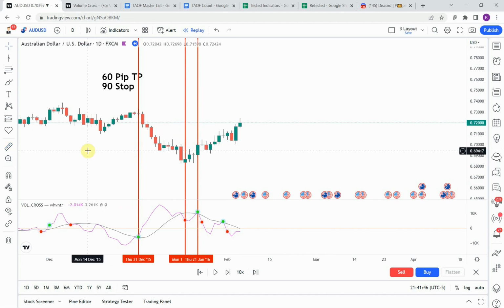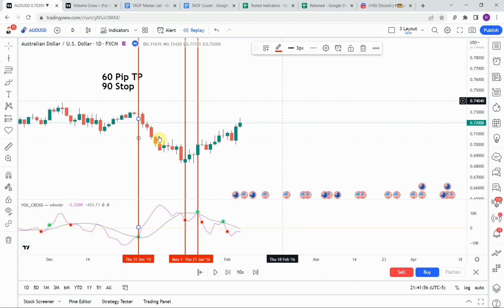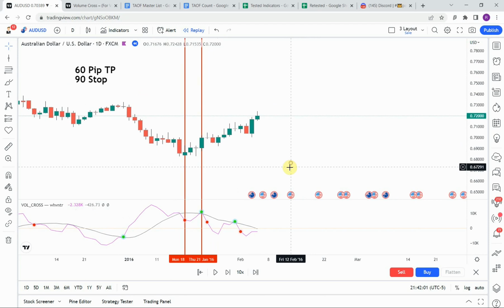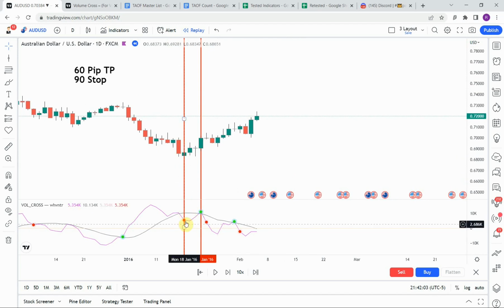All right, so I threw out a few rapid fire ones here. So we picked up a green dot right here on this one. That would be a long signal. You can see we pretty much immediately, actually, let's see, that one would be right before the actual beginning of the year. So we're going to scratch that one. We'll pick up right here. So we get a red dot right here. That's going to be a short signal.